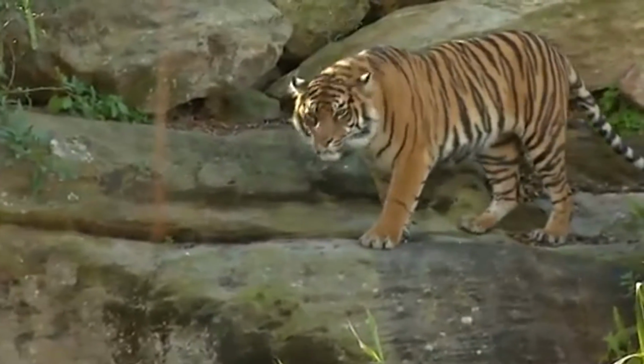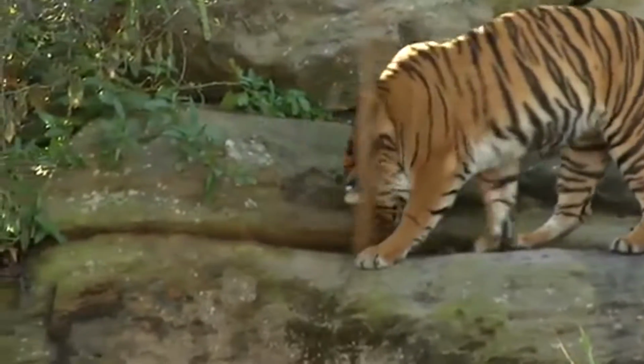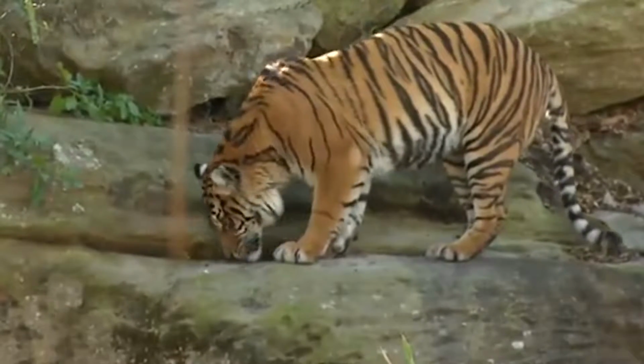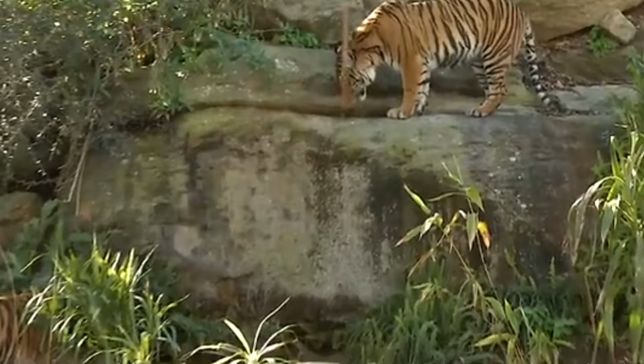And Sumatran tigers are an amazing species. Get this, everybody. There are about 400 of these animals left on planet Earth, and 4 of them live at this zoo. 1 male and a female and her 2 cubs.